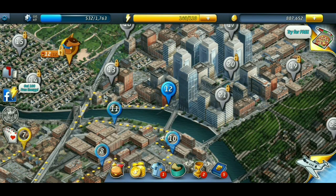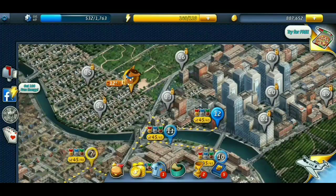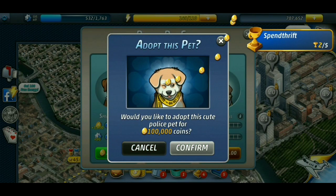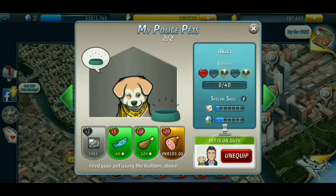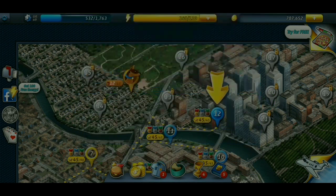Now we got silver and gold medals, and we have also unlocked a new pet shop, which means I'm gonna adopt a new dog. Let's see which one. Akita will be nice because he got XP. Let's feed it. I hope it's gonna grow up very soon.